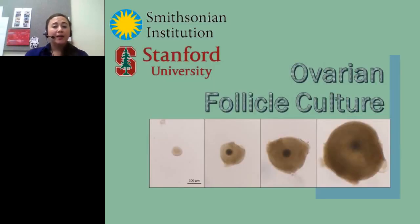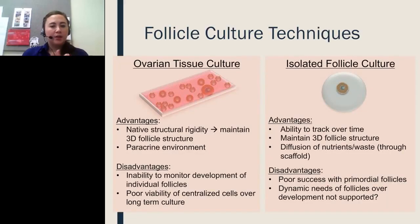Concurrently, we're also working on ovarian culture in the dog, and this is some dog follicles from the primordial stage here on the left up to the small antral stage here with that dark oocyte. The work that I'm doing right now is a collaboration between Smithsonian and some biomedical engineers at Stanford University. There are two main ways that we can culture ovarian follicles in our lab.